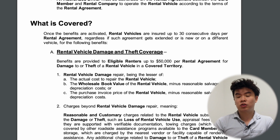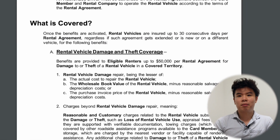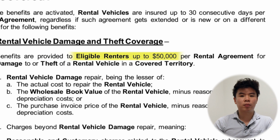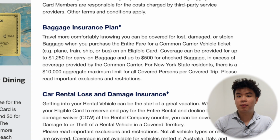Specifically, rental vehicles are covered for the first 30 consecutive days with protection that will pay up to a maximum of $50,000 for repair or replacement of the vehicle. Number 9 is baggage insurance plan. So you can be covered for loss, damage, or stolen baggage when you purchase your entire ticket on your card.